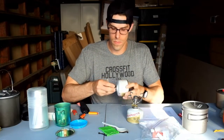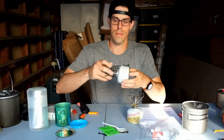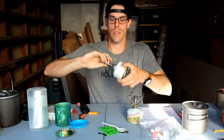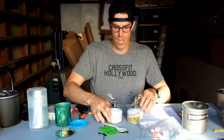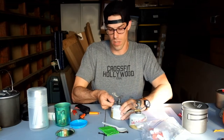And so I'll thread this one on here. You'll hear a little gas come out as I turn it, as it makes the seal. And so this one costs $60. This one costs $15, and it's just amazing. It's a pretty amazing little stove. I'll light it up for you.